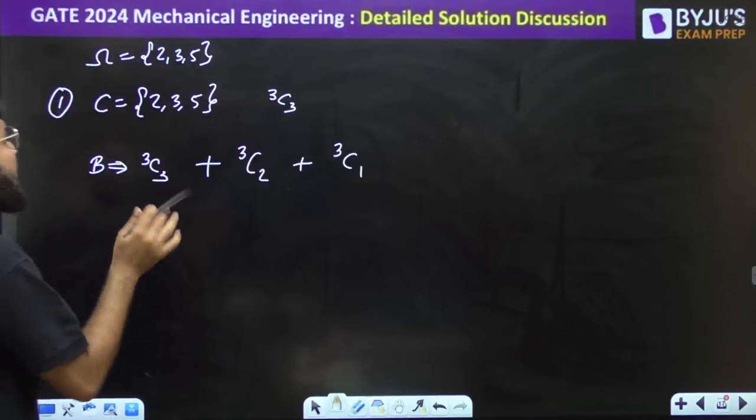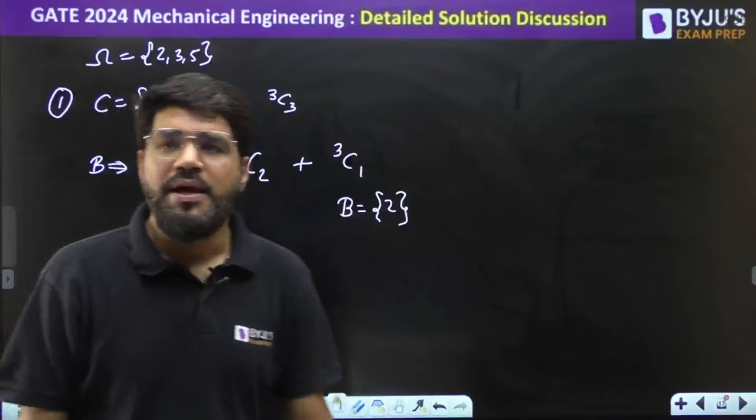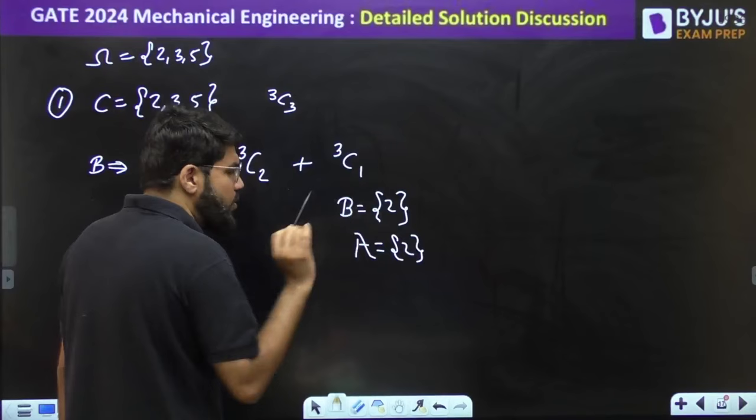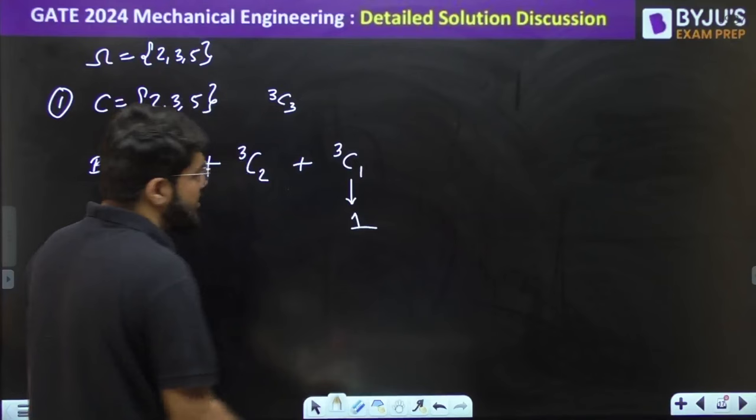Now, with respect to B, how many cases of A can be obtained? Let us think about this. Here I have taken only one element in B. Suppose that one element in B is 2. Now, in how many ways can you form A? A is a subset of B, so A will be equal to 2. You cannot go lower, null set not allowed. So in only one way you can form A. A can have only one possibility.